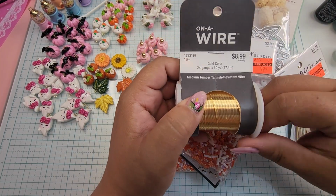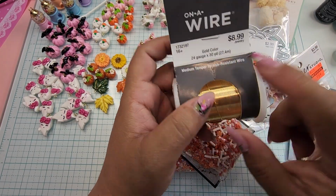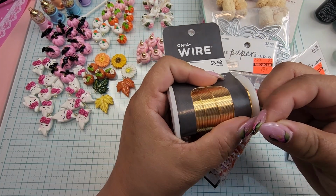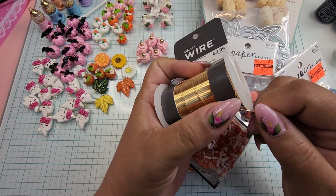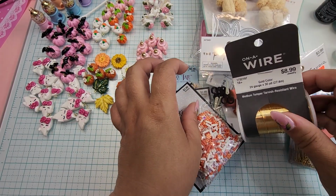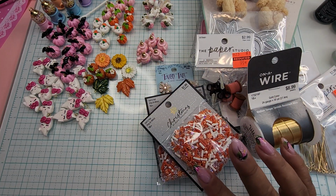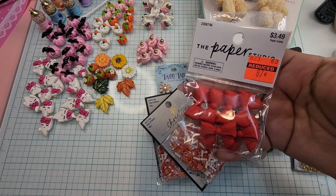I got this wire, the 24 gauge, I don't know, whatever thickness. I bought it really, really thin for the smaller beads. That would be kind of cool for that. I have the 20, and I think the 22 is perfect for the regular beads. I found this bowl on clearance, 87 cents.